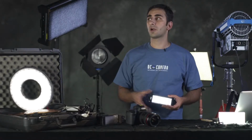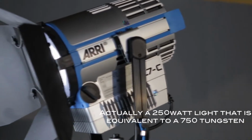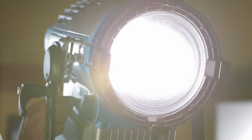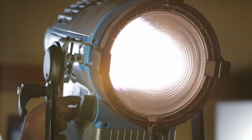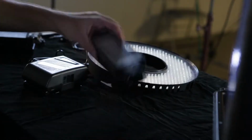One that we'll talk about is this new 1K that Ari's made. The one we have here is called an L7-C because you're able to change the temperature, and you're also able to change the hue and saturation. It's incredible what this one can do. So we'll talk about that in a little bit. Let's talk about some of the different LED lights that are around me right now.